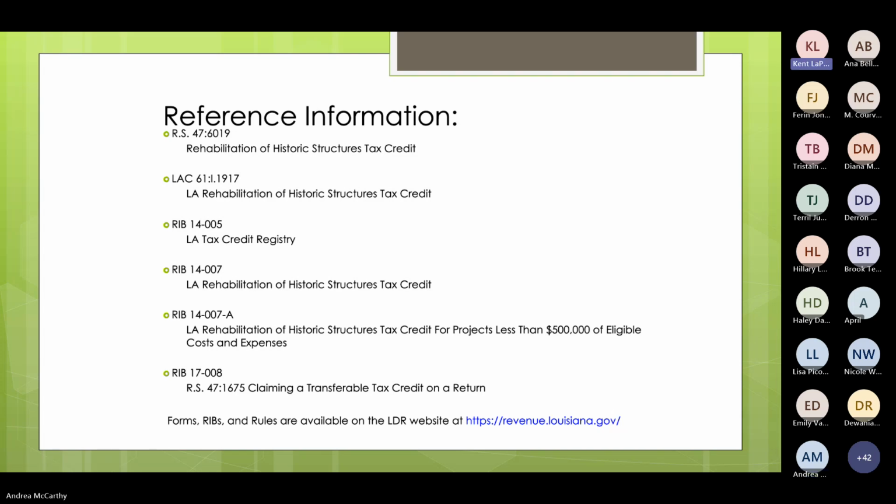We have RS 47:6019, which is a statute. Our rule is LAC 61:I.1917. Revenue Information Bulletin 14-005 deals with the tax credit registry.